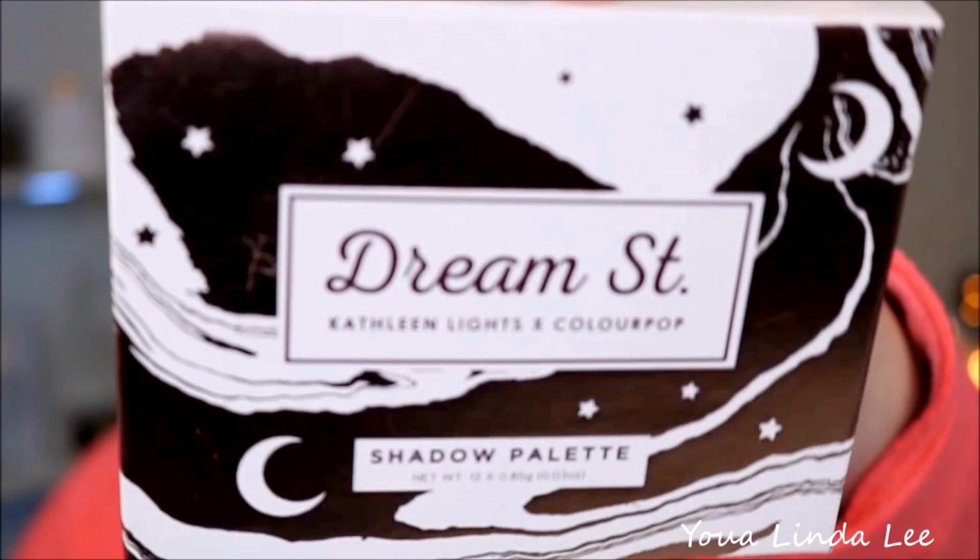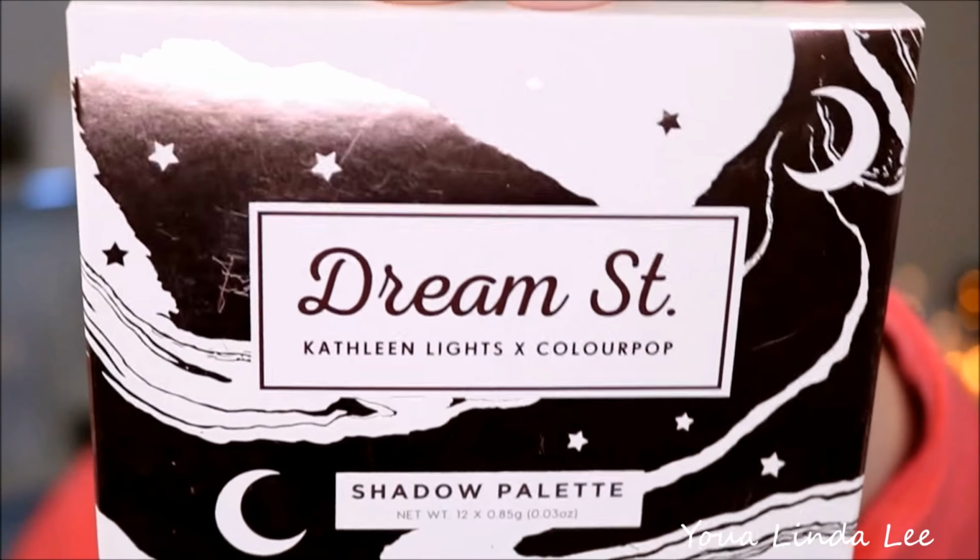Okay, then next, I'm so excited. I honestly love Colourpop, their pressed powders, but I have not purchased a new eyeshadow palette since, what was it, the Femme Rosa palette. I cannot keep up to date, and there are so many palettes out there right now with Colourpop that I feel like just aren't too unique. But I did pick up the new Dream Street by Kathleenlights, the collaboration.